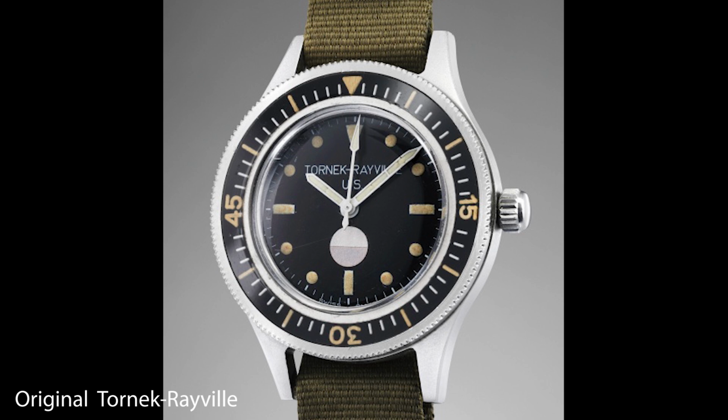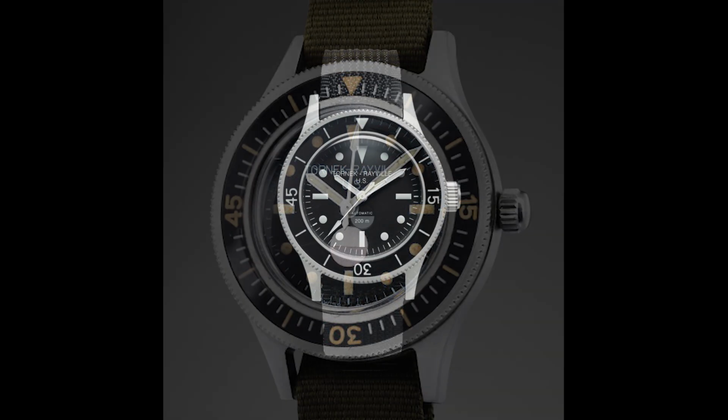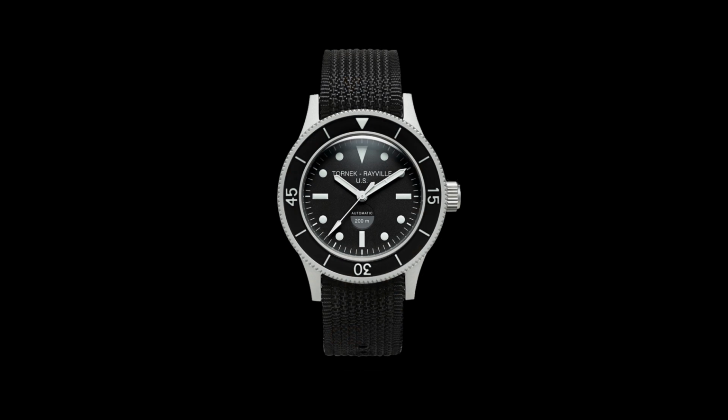Only about 1,000 pieces of these 50 Fathoms were actually made, and since many of those 1,000 were actually destroyed because of the radioactive lume that they used on the dials, these are very rare and collectible watches today.